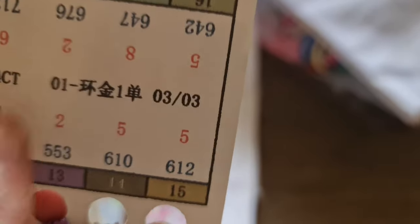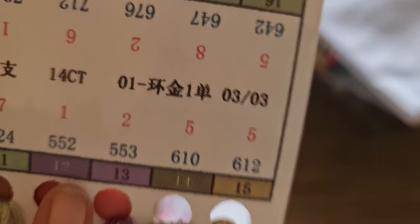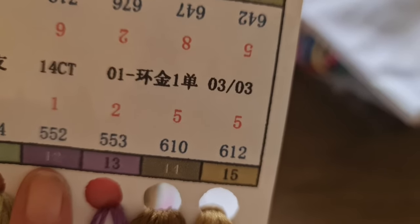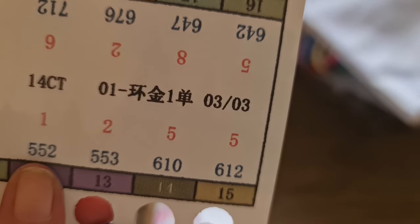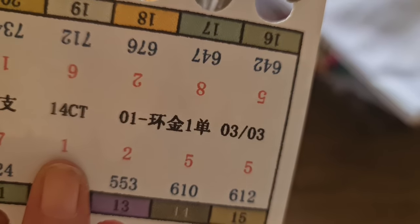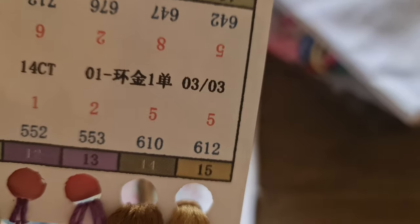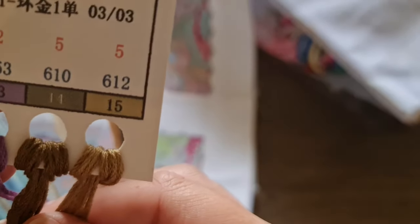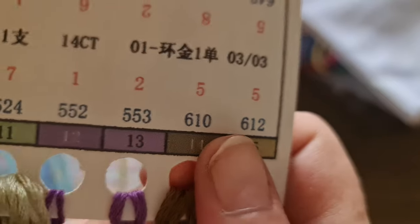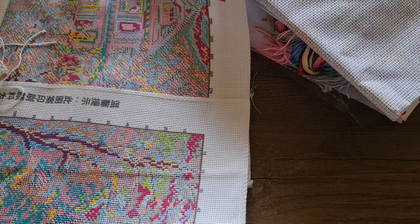So you have three different numbers. Okay, this first number here is your thread card number. This number here is the DMC number, and this number here tells you how many lengths of that thread you have. So here you only have one. On this one, you have two. On this one, you have five. On this one, you have five. So, yeah, like over here, you have 15 plus two. Don't know why they didn't just write 17, but never mind.